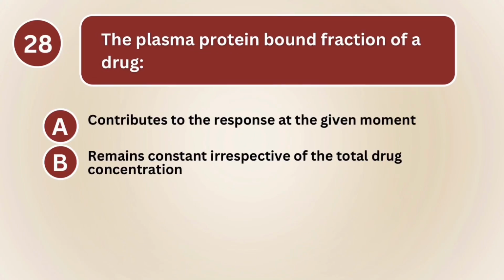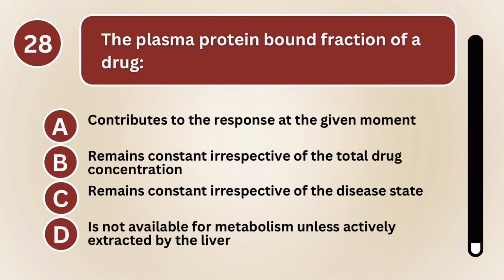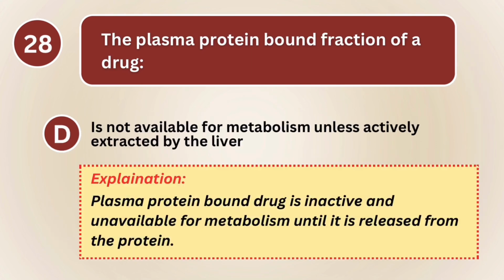The plasma protein-bound fraction of a drug: A. Contributes to the response at the given moment. B. Remains constant irrespective of the total drug concentration. C. Remains constant irrespective of the disease state. D. Correct answer is D.